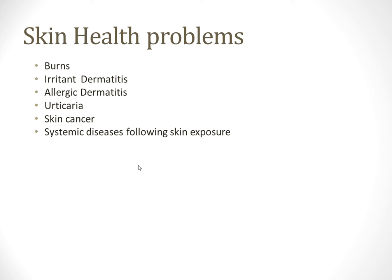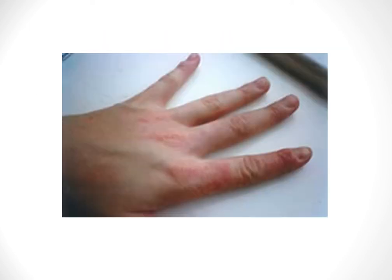Urticaria can be caused, that's a nettle rash, again very uncomfortable. Skin cancers are very much on the increase in the UK, and there are systemic diseases following skin exposure. What that means is that the target organs can give you diseases in different parts of your body.